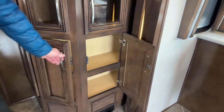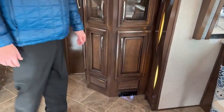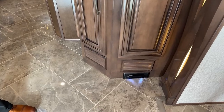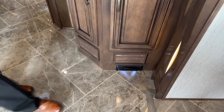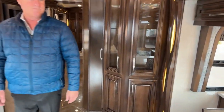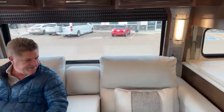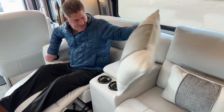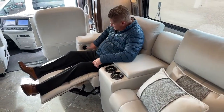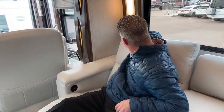Now I did mention that there is a central vacuum system. This little guy right down here allows you to sweep your floor and sweep it right in without having to worry about a dustpan. And then when you're finished, close that up. Let me have a seat here on the theater seating recliners. You also have USB plugs in here, and you also have access to your systems here, which will give you your televator.